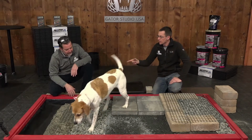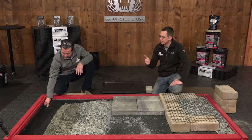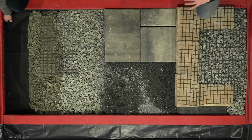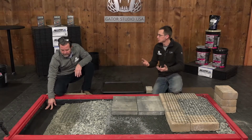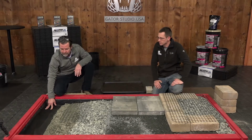Gotcha. Very cool. That particular fabric's our GF 4.4. And that's going to provide separation, like we just talked about. It's going to allow great drainage, so water can work its way through it, and we'll touch on why that's important later. And it also provides reinforcement, so it's going to actually reinforce our structure here and help prevent any kind of issues with differential settlement and that migration of materials that causes settlement as well.